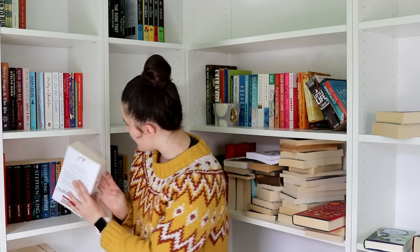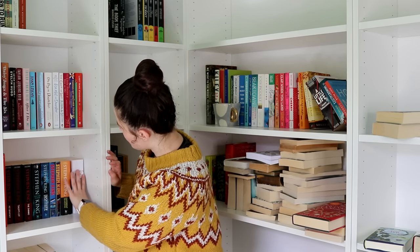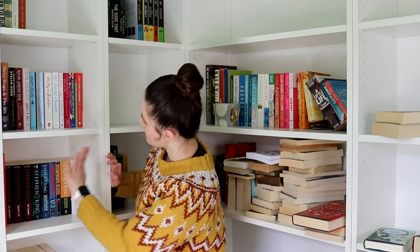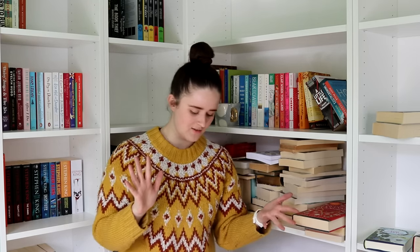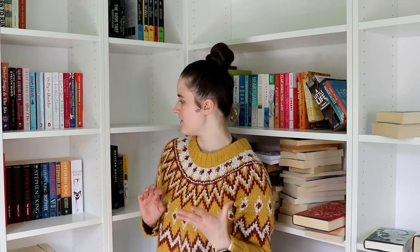This might be my final Stephen King. This is my copy of It. And if that is the case, then all my Stephen Kings fit nicely on one shelf for now. But I know I have more Stephen Kings. I'm lying already. I know that there's more there.